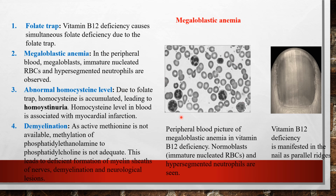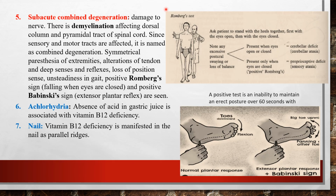So this is the peripheral blood picture of megaloblastic anemia in vitamin B12 deficiency. Normoblasts, they are immature nucleated RBCs, their hemoglobin remains normal, and hypersegmented neutrophils are seen. Then vitamin B12 deficiency also causes parallel ridges in the nails. What is subacute combined degeneration? Actually, it causes damage to the nerve, and there is a demyelination affecting the dorsal column and pyramidal tract of the spinal cord. So both these are simultaneously affected, dorsal column as well as the pyramidal tract of spinal cord. So that's how it is being named combined degeneration.